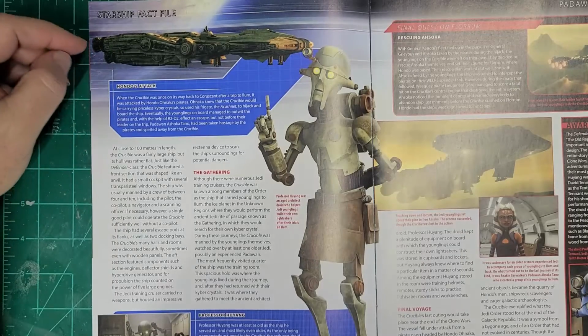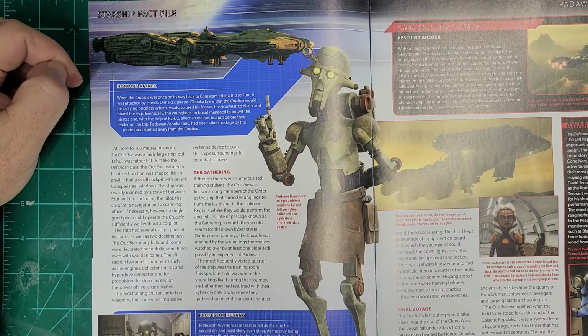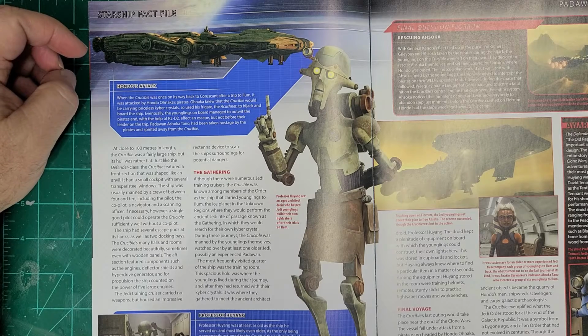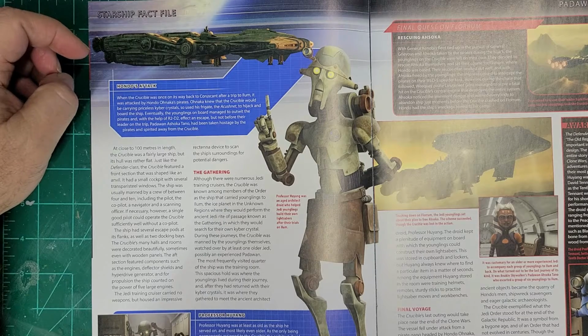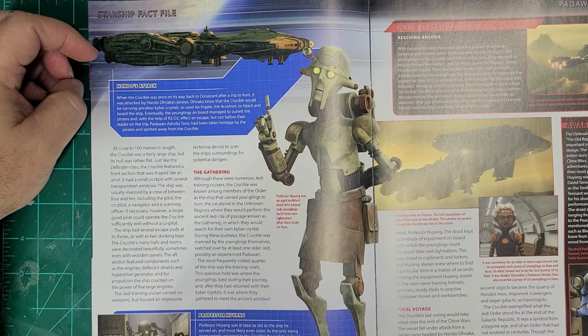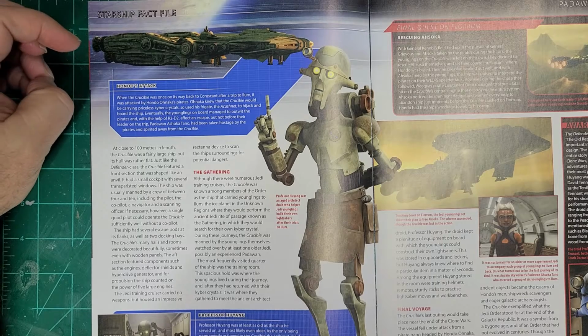Hondo's attack. Let's go ahead and do that one first. When the Crucible was once on its way back to Coruscant after a trip to Ilum, it was attacked by Hondo Anaka's pirates. Anaka knew that the Crucible would be carrying priceless kyber crystals, so used his frigate, the Acushnet, to hijack and board the ship. Eventually, the younglings on board managed to outwit the pirates and, with the help of R2-D2, effect an escape, but not before their leader on the trip, Padawan Ahsoka Tano, had been taken hostage by the pirates and spirited away from the Crucible.